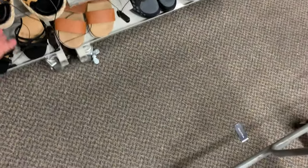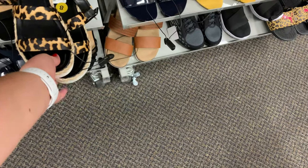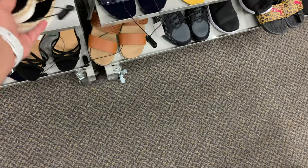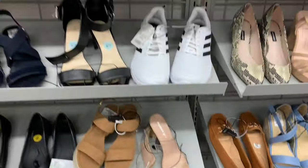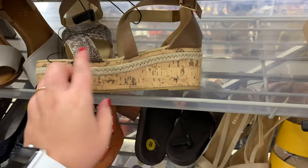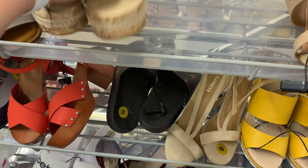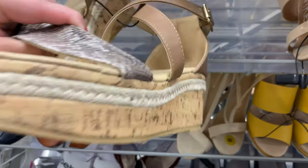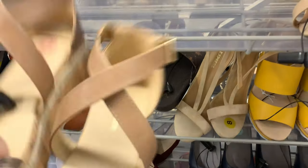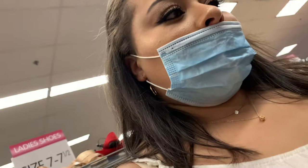See, like something like this, only not this, if that makes sense. Like, I don't like that pattern. So, ooh, these ones are cute. They're not as flat as I want. These ones are cute though. These ones are super cute. They're only a 7.5. Nope. Yeah, I just don't think I'm gonna get my sandals like that. Nope.